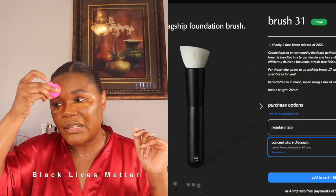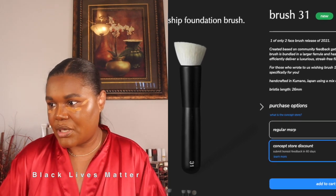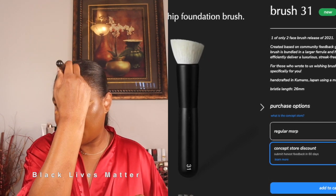So I didn't receive a foundation brush from them, because when they sent out the stuff to me, it was at the end of the year. They had just had their Black Friday sale, so they didn't have everything in stock. But they did send me everything that they had in stock. They did come out with a new foundation brush. I'll insert it on the screen here, because I think it is back in stock now. So I'll insert it on the screen there in case anyone is interested in it.